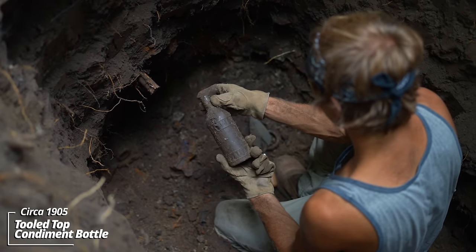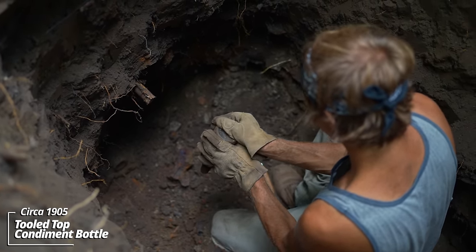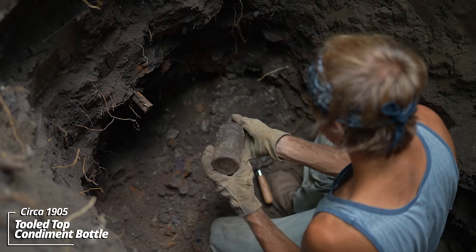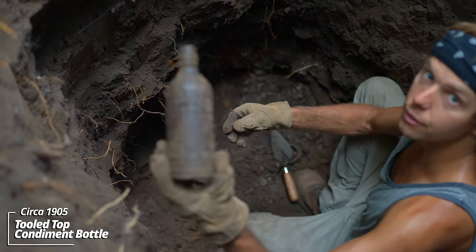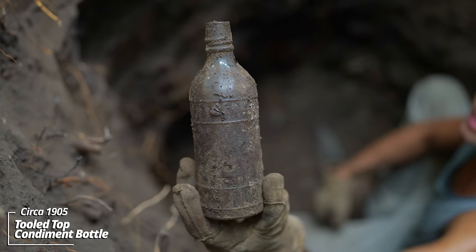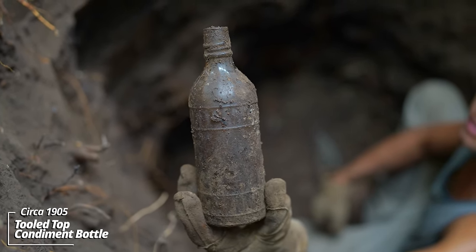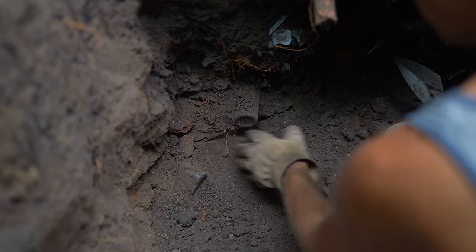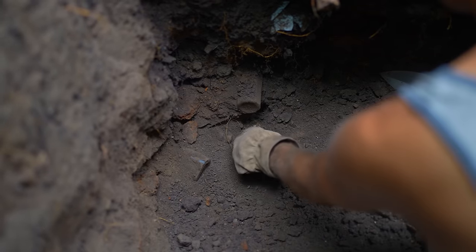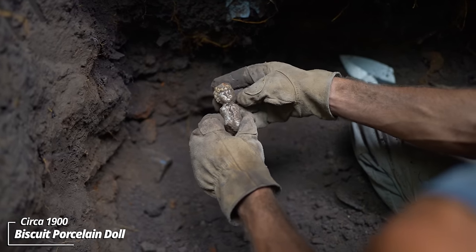Whoa. What's going on with this? New, patent applied for. So some kind of patent applied for design. It looks like it could be some kind of condiment container. I'm not sure, a ketchup style top. I'm in the final corner. There's a few pieces. That's awesome.